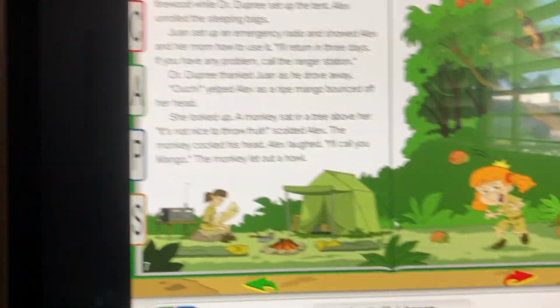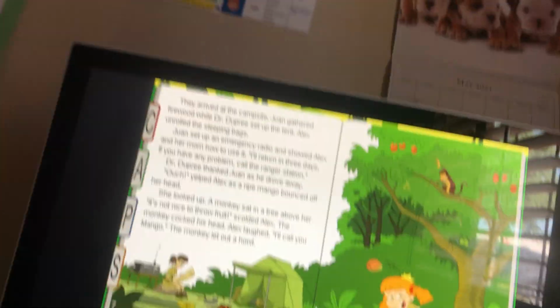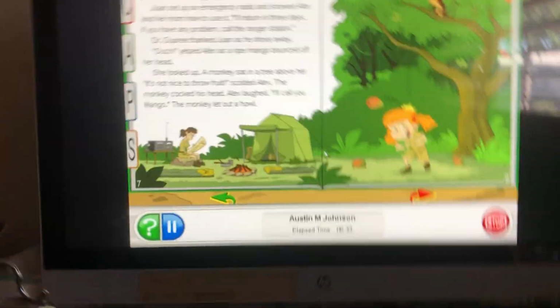They arrived at the campsite. Juan gathered firewood while Dr. Derby set up the tent. Alex unrolled the sleeping bags.